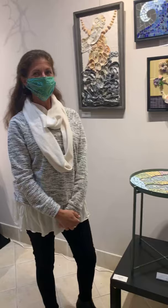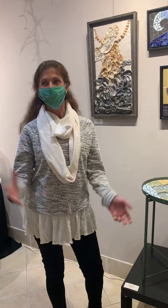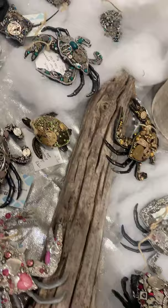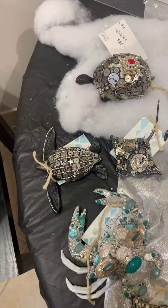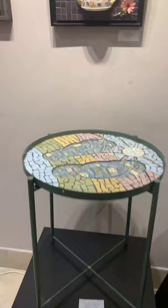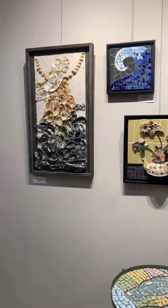Hi. I'm Lisa Sparta, a mosaic artist. I live in Ellicott City, but I also have a house here in Cambridge, so near and dear to my heart. And I do mosaics in many different forms. Katie's showing you my steampunk and embellished crabs and other creatures. And I also do custom pet portraits. I do wall art with multimedia, from broken dishes and tile to found objects and shells. And then I also create mosaic furniture. I don't actually make the furniture.